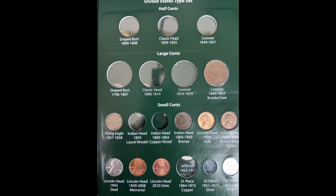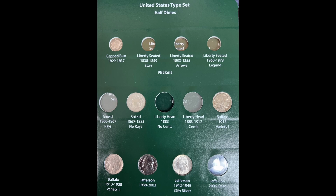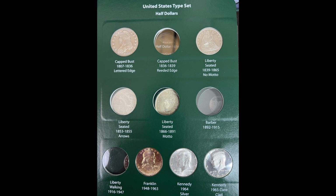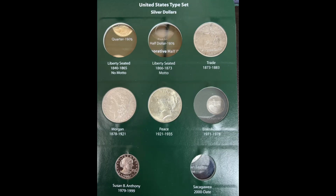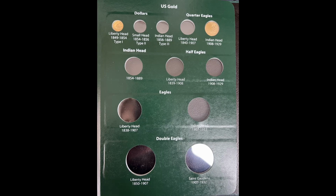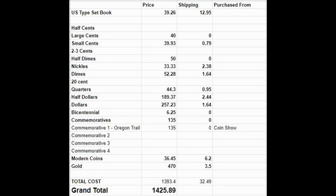And as always, here are the updated album photos. If you've been paying close attention, we've been adding coins in the order of the pages. So spoiler alert, next week we'll be adding some gold to the typeset. And here are my updated running costs.